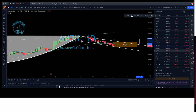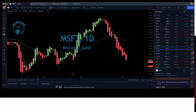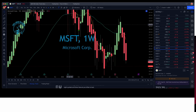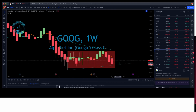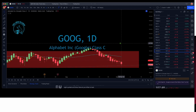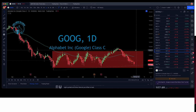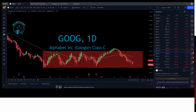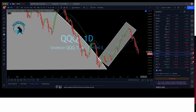Okay, so Microsoft had a very bad day. Weekly, they're still doing bad, but they're looking like they potentially can have a cup and handle going on. Google still, even on the weekly, right? It's on this bearish rectangle. Something's going on with Google. We're not getting a lot of bounce off of it, but that's okay. These are tough times right now. So we're in a bear market. A lot of stuff going on with the economy.